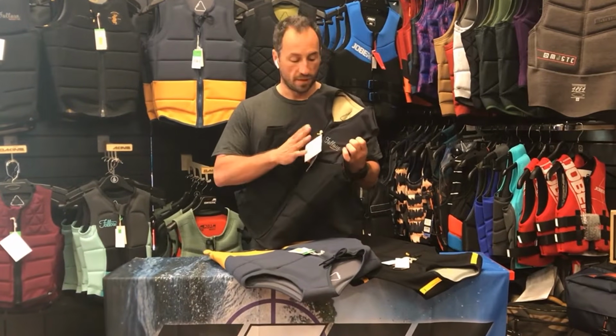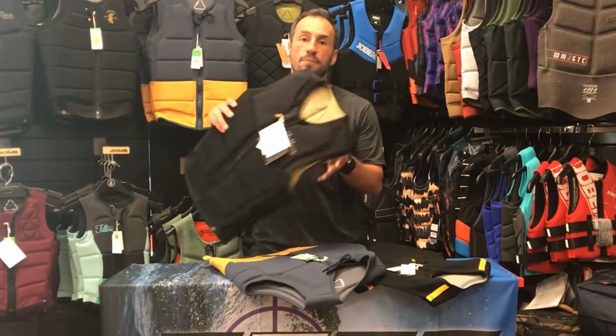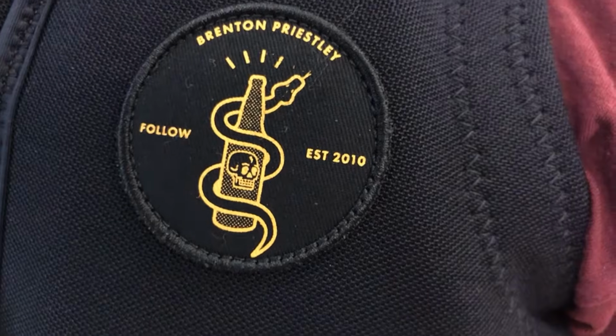I'm going to run you through impact vests for wakeboarding and what makes one impact vest better than the other. I'm going to really focus on one particular brand today, and that's Follow. The Follow brand to us is probably the best wakeboard brand as regards to impact vests on the market right now.